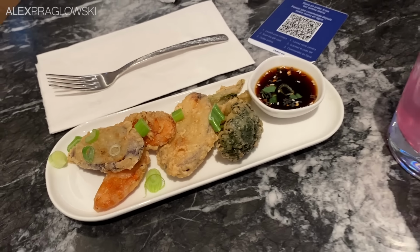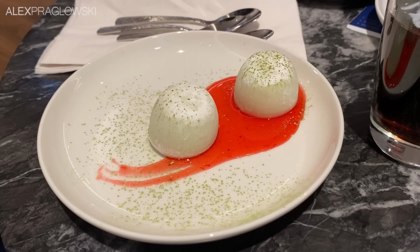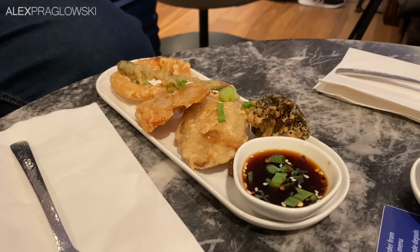Surprisingly enough, there were also some special Japanese dishes here in the lounge. I'm not sure whether this was specifically for today's flight, but they were delicious. This, plus the usual excellent selection here, was the perfect way to start this trip off.